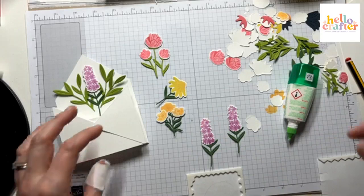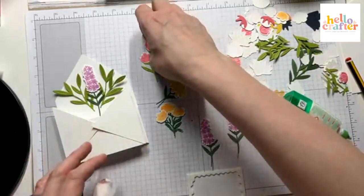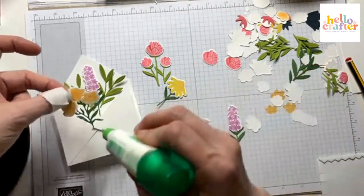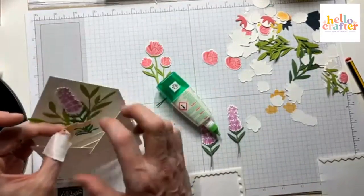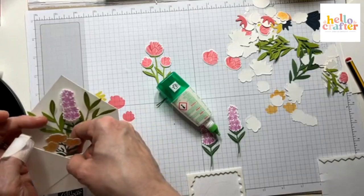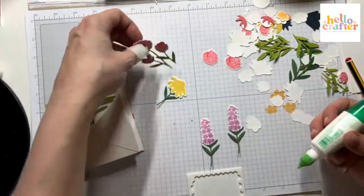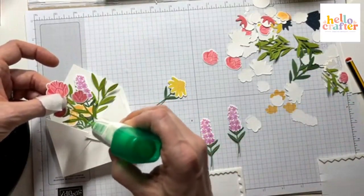Right, so let's try put this one in. I shall put that one behind the shelf. You have to kind of get your finger in, hold it. I don't want to put too much glue because I don't want it to stick to itself. And then this one can go behind the front panel.